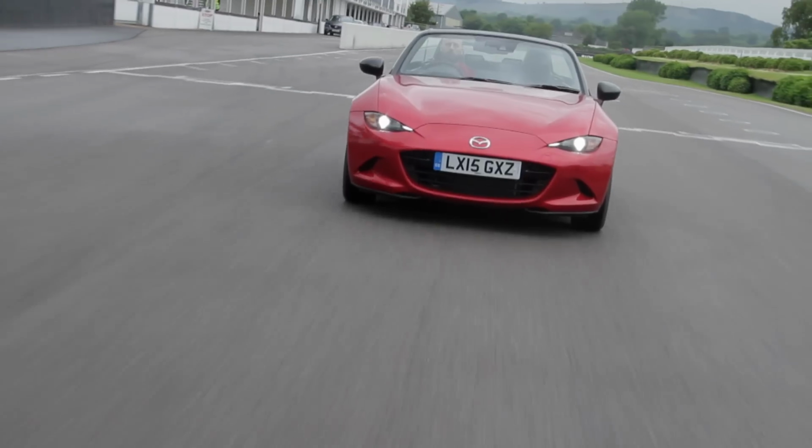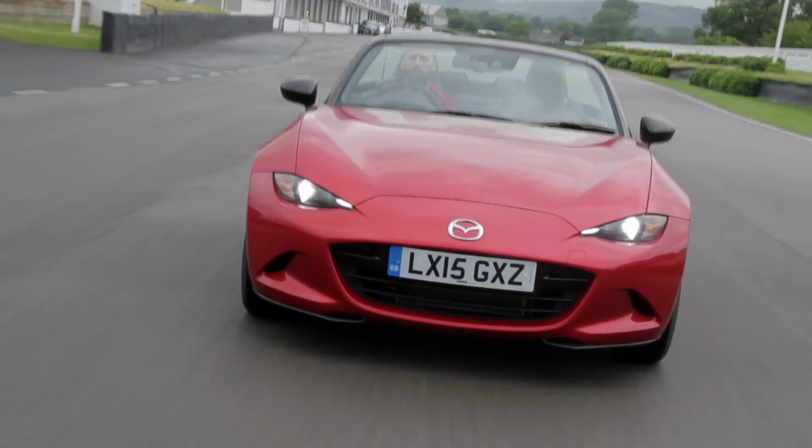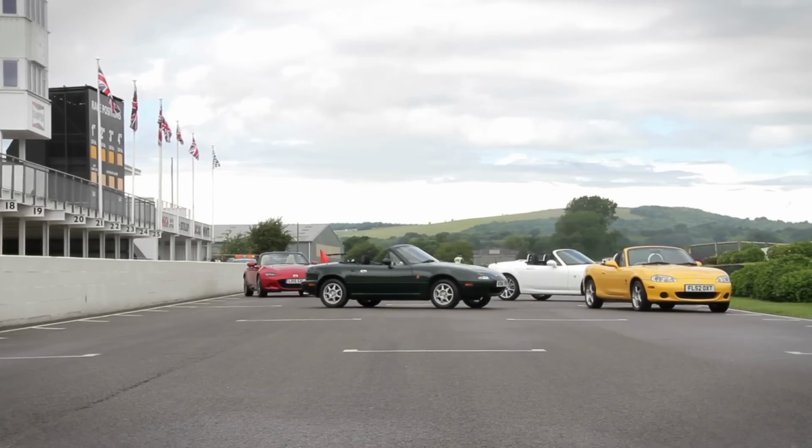brand new Mark IV. And we're going to see firstly how that DNA has evolved over those 25 years, and secondly, if by going back to its roots, Mazda might just have made the best MX-5 yet.